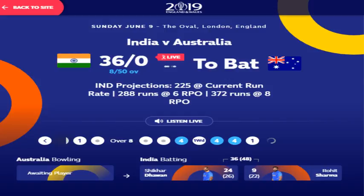But India, no worries for them so far. 39 without loss, 9 overs gone. Rohit is 10 and Dhawan is 26. Michael, some more from you, and then for the first time this morning it will be Jeff Lemon.